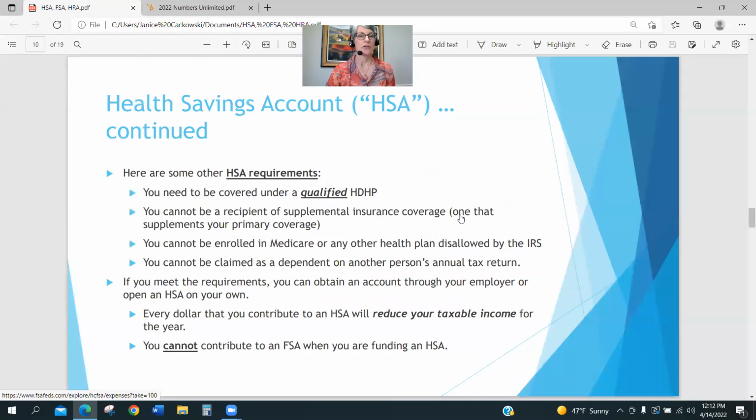Okay. So other requirements for HSAs, some that we've already talked about. You need to be covered under a qualified high deductible healthcare plan. That's number one. If you're not under that type of healthcare plan, you cannot save money into a health savings account. Other requirements, you cannot be a recipient of supplemental insurance coverage, like you're covered under a high deductible healthcare plan, and then you also have your spouse's insurance that'll cover additional things above and beyond that. You can't save into an HSA if that's the case.